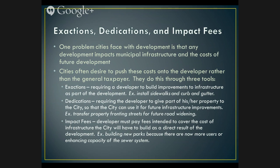And so if we're going to charge an exaction, we actually do need to figure out what the cost of that impact is. If we're doing an impact fee, those usually have a formula that generates what the impact fee is going to be. Do you have a question, Kim?